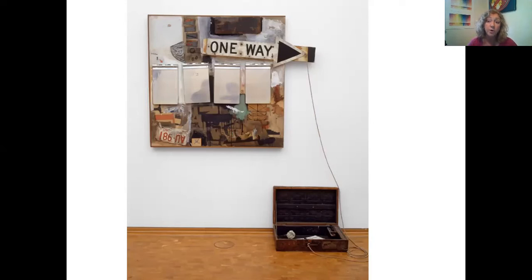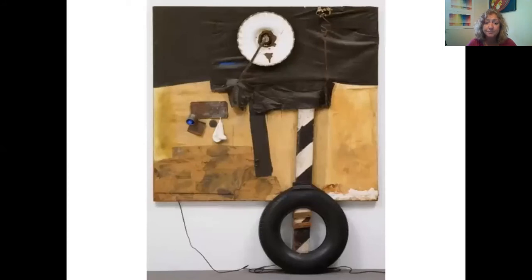And so Rauschenberg then took the abstraction from abstract expressionism and some of the sculpture and merged them together. And that's where the word combine comes from, because he's combining two things. So he's attaching pieces of fabric and papers to his canvas, in addition to objects that he finds around.